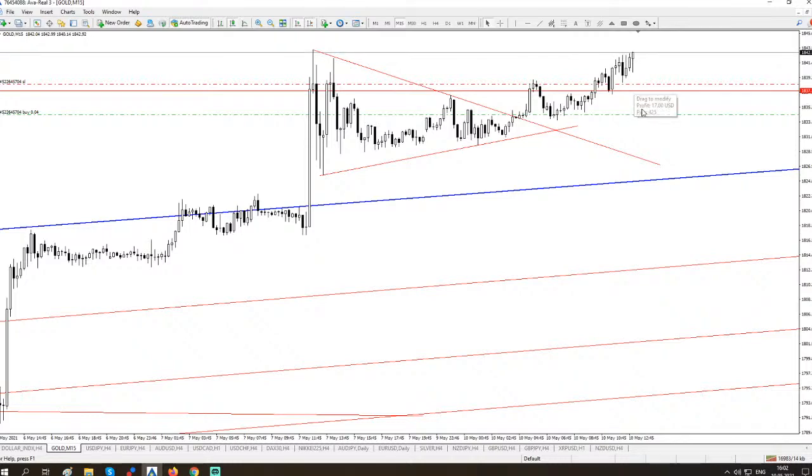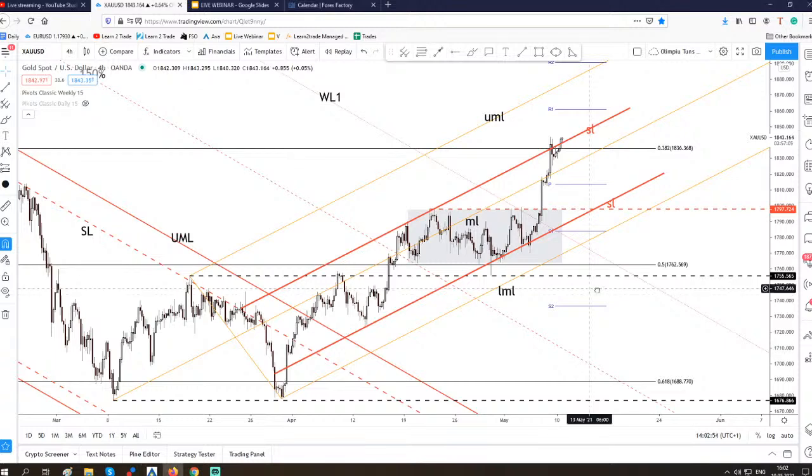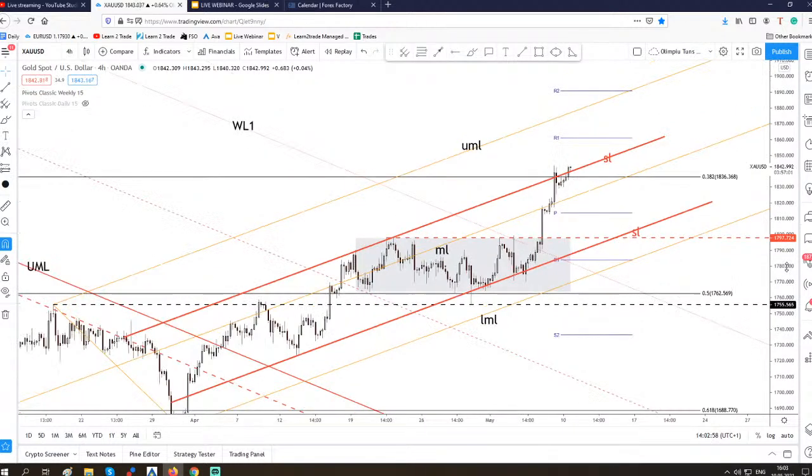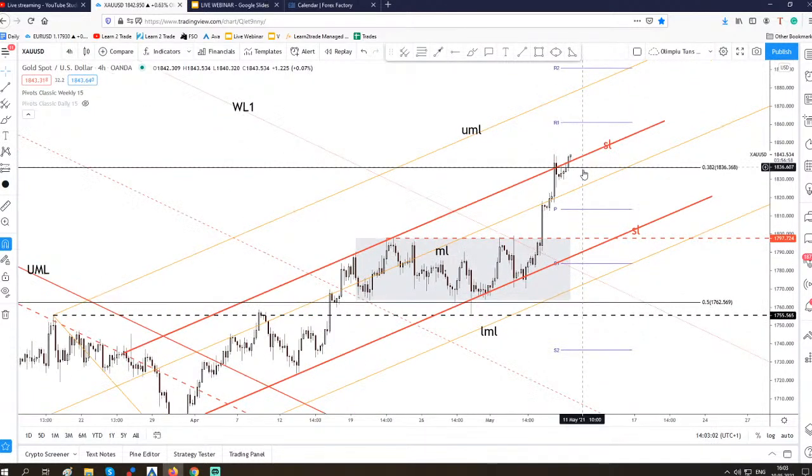Okay, and gold, as you can see here, is strongly bullish, and as you can see here in TradingView, the price of gold has managed to jump again above 38.2, 1836, and above this inside sliding line, which acts as a dynamic resistance. So stabilizing right above this sliding line will signal that the price of gold could continue to increase.